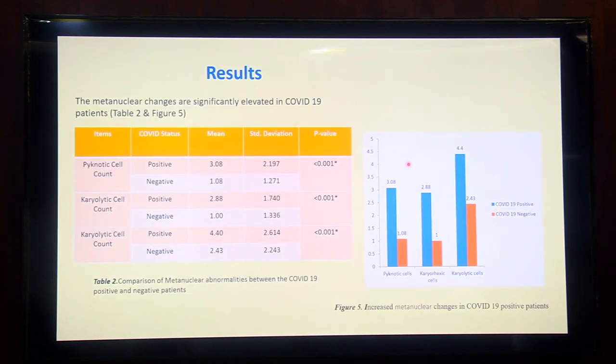This is the pycnotic cell count in positive patients. This is the cheirolytic cell count, and this is the cheirorexic cell count in positive patients. As you can see, all the metanuclear abnormalities are also significantly elevated in positive patients compared to the negative patients.